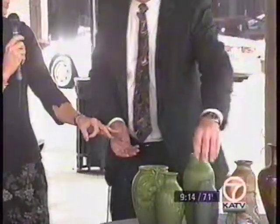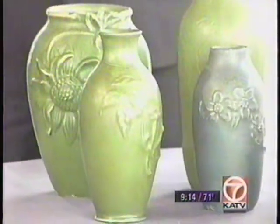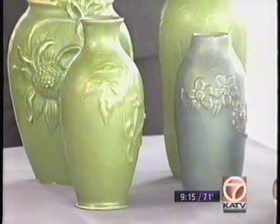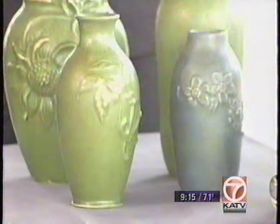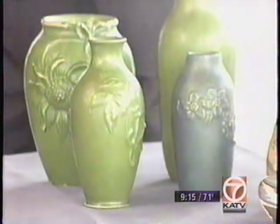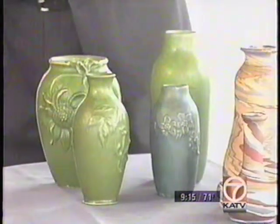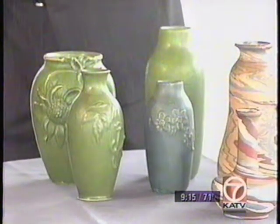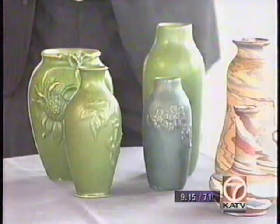Okay. Now this is Washita pottery. These four pieces right here are very rare. To date, while we know production probably exceeded several thousand pieces during their short period of existence, from the research that has been done, less than 75 pieces are known to exist. Wow. So how much is one of these pieces worth? Well, it can vary depending on the artist, but recently a piece sold for a little over $4,000.